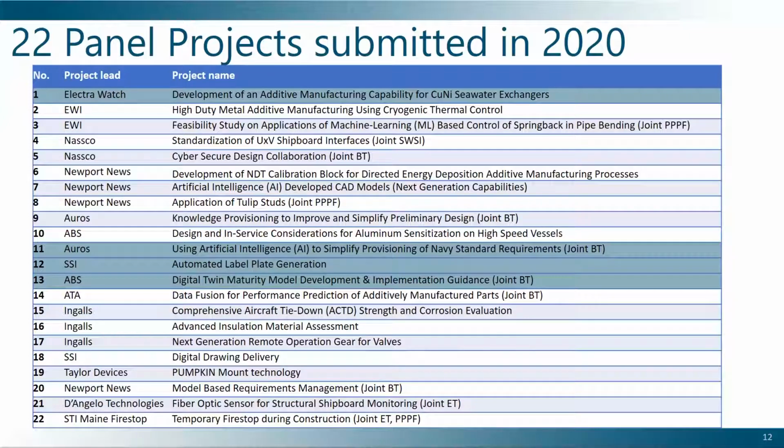And then the 3 projects that made it to the top were the development of additive manufacturing capability for copper nickel seawater exchangers submitted by ElectroWatch, then using artificial intelligence to simplify provisioning of Navy standard requirements submitted by AROS, automated label plate generation submitted by SSI, and our joint project with business technologies was digital twin maturity model development and implementation guidance submitted by ABS.